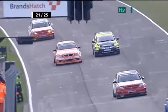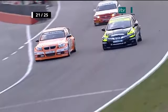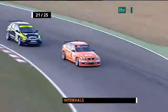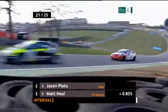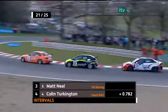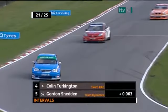Adam's already gone over the line, of course. Turkington through on Shedden as well. Yeah, so the BMW, the Team RAC car there of Colin Turkington, has managed to make the move on Gordon Shedden, and that car, quick in the early stages, is just losing a bit of pace now. Yes, probably worked his tyres too hard. Whatever the setup was at the start of the race, it hasn't had the longevity that some of the others have had. But in comparison, Plato really has.